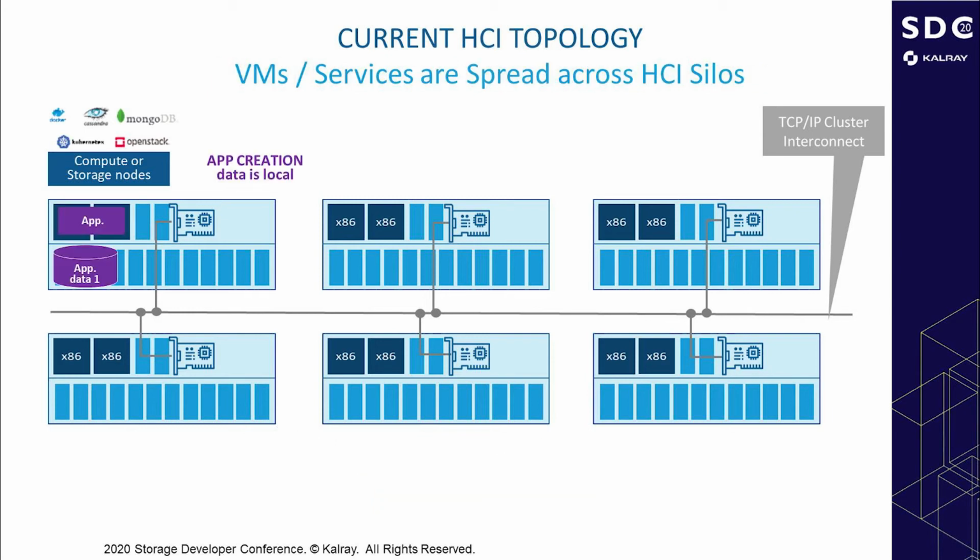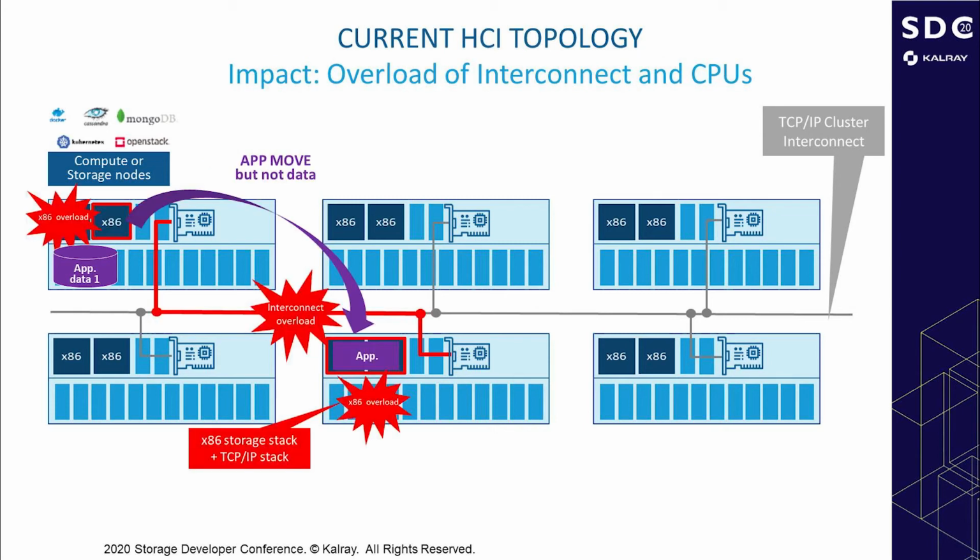What happens when an application is created? It is created on one node with its data residing in the local storage. After a migration, the application has to access its previously created data, and for this it uses the main TCP/IP cluster interconnect and the storage virtualization software layers. The result is an overload on the interconnect and overload on both CPUs, which have to perform their x86 storage stack and TCP/IP stack.